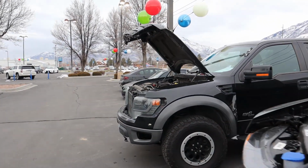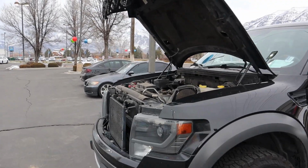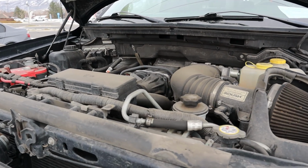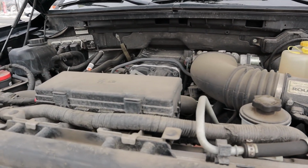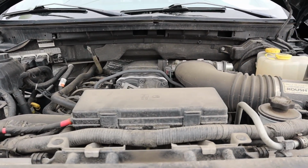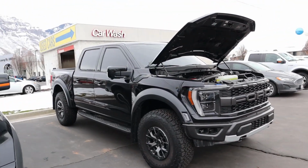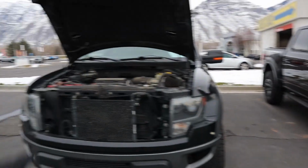Now popping over here to the Gen 1 Raptor, we have a supercharged 6.2 liter V8. Goes through a 6-speed automatic transmission. Power outputs are 590 horsepower and then 590 pound-feet of torque. I just drove this truck, and obviously I own this truck, so I know the acceleration, very familiar with it. Here's what I have to say.